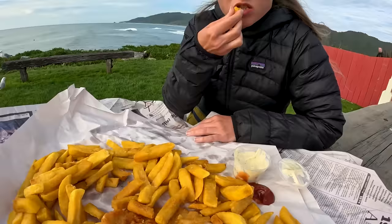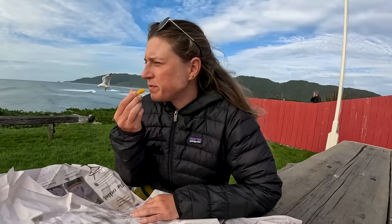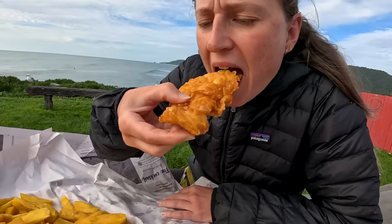What fish do you think it is? I don't know. I'm not sure either. There's so many different white fishes in New Zealand. It's actually hard to tell. Wait! Oh god, you're already putting the whole thing in your mouth.